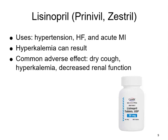And like all ACE inhibitors, lisinopril is classified as a category C drug in the first trimester. It's category D in the second and third trimesters. This has been implicated in fetal death, so women who are pregnant should not be on this medication.